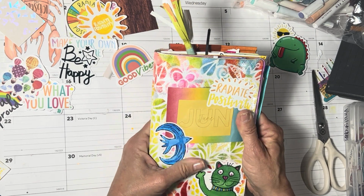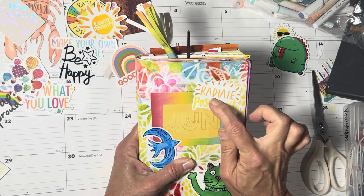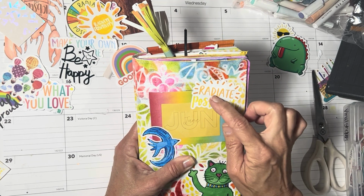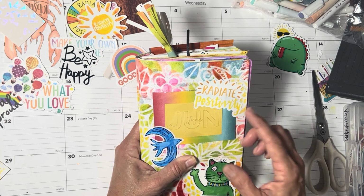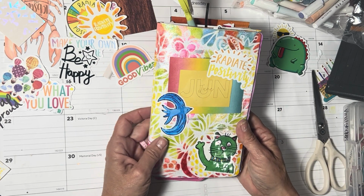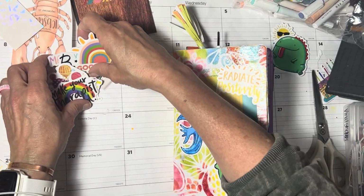Okay, I really like that. Again, I wish this had some black to it. I don't think I can add to it. I don't think I want to mess with this even with a permanent marker and try and add black. I certainly could, but okay, I'm liking that. So these we will put away.